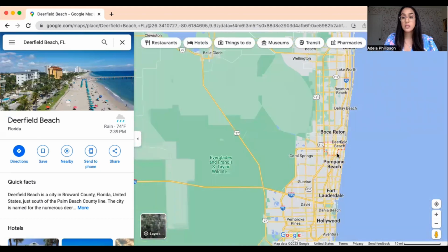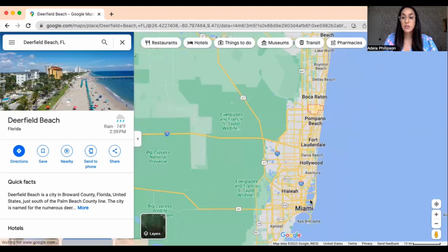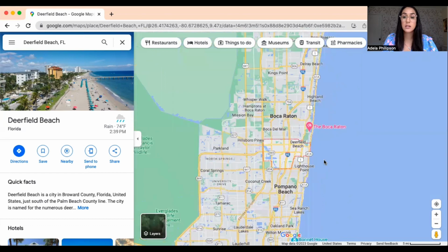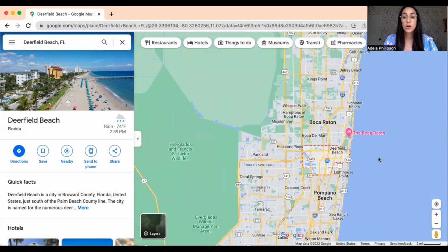So here's Deerfield Beach. This is where Fort Lauderdale is, just south of that, and then Miami. So you're much closer to Palm Beach and to Boca than you are to Fort Lauderdale or Hollywood, Dania Beach, and of course, especially Miami. So you can really bounce between Boca and Fort Lauderdale if that's what you want, but you're much closer to Boca in this case. You're basically on the northern border of Broward County. And then once you cross the line into Boca, that's technically Palm Beach County.